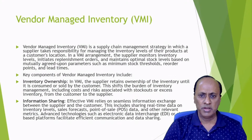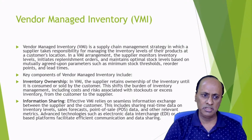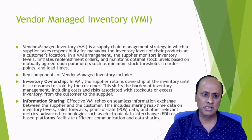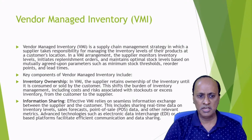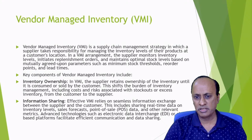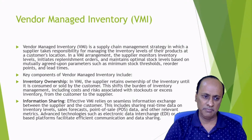Then another trend which is coming in future is vendor managed inventory. It is a supply chain strategy in which the supplier takes the responsibility for managing the inventory levels of their products at the customer locations. In a VMI arrangement, the supplier monitors the inventory level, initiates the replacement orders, and maintains the optimal stock levels based on mutually agreed upon parameters such as minimum stock thresholds, reorder points, and lead time.